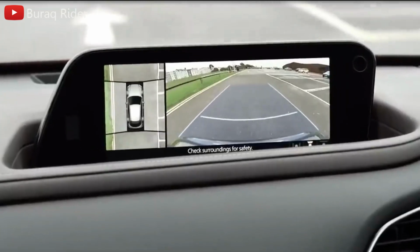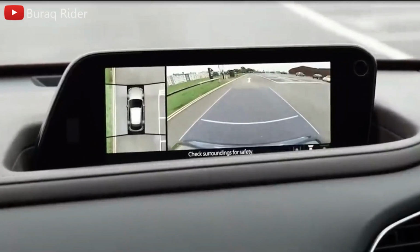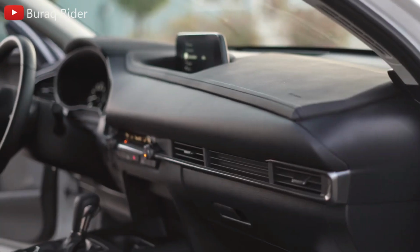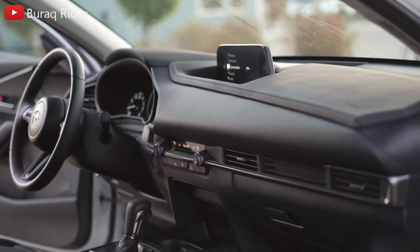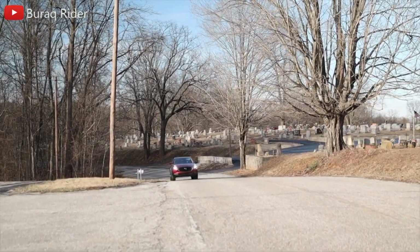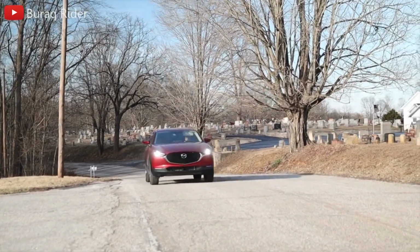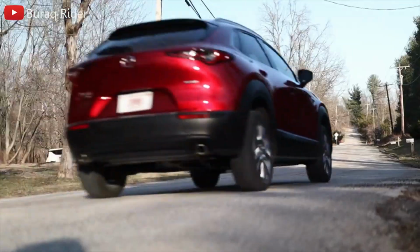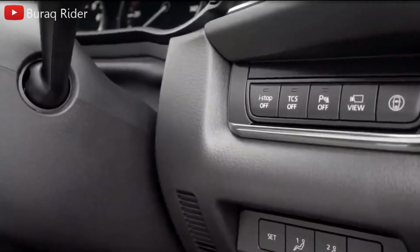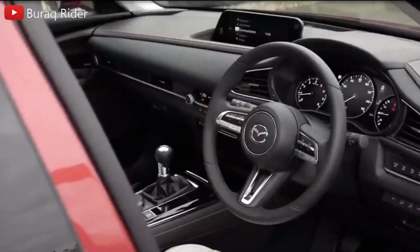The upgraded Bose audio system delivers a nice, clear sound with good bass. The navigation system is easy to use, and the 8.8-inch infotainment display is a really bright and sharp screen. Using the rotary dial is easy enough, but having a touchscreen would be welcome. In previous Mazdas, the display granted touchscreen capability if you were stopped, but that's no longer the case for this latest infotainment system that's in the CX-30.